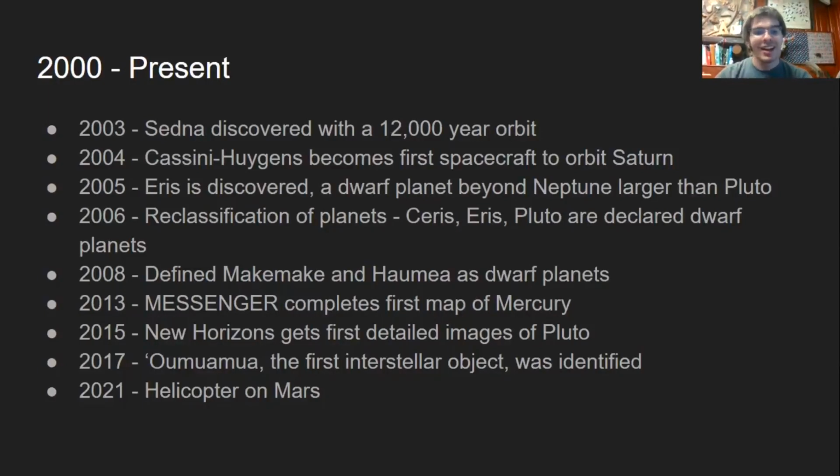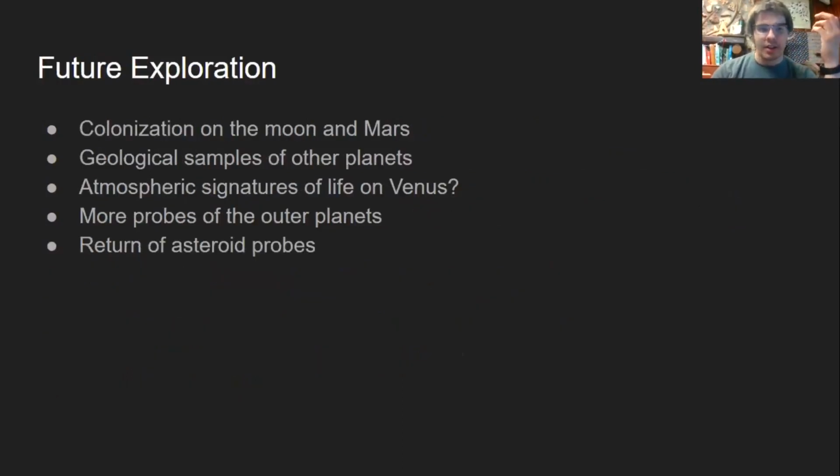The Messenger spacecraft completed its first full map of Mercury. It took us until 2013 to actually get a good map of Mercury. In 2015, the New Horizons mission got our first detailed images of Pluto as it flew by. We found our first interstellar object in 2017, as in something that came from beyond our solar system. It's Oumuamua. And just about a month ago, we landed a helicopter on Mars. So we're moving pretty fast here.